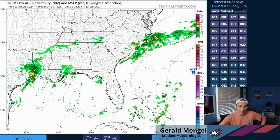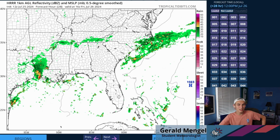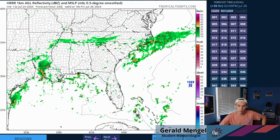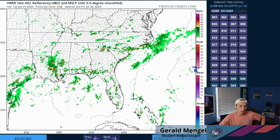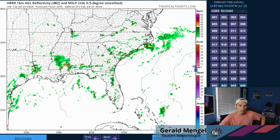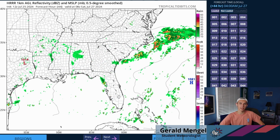Getting into the overnight, again, we're dealing with the same thing. Waking up tomorrow morning, rainfall looks a little less widespread than this morning, but by the time we get into the afternoon, here we go again, more widespread pockets of rain. Flooding will be a concern. Straight line winds will be strong at times with some of these storms. Also, again, frequent lightning and all the other threats you can think of with summertime storms.